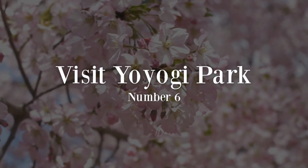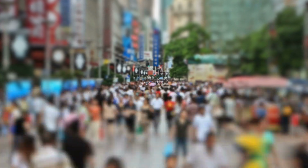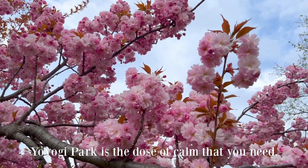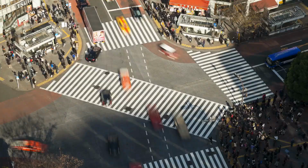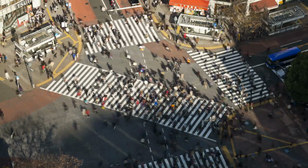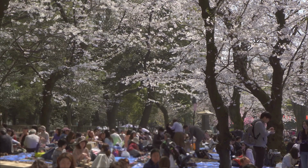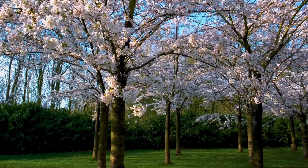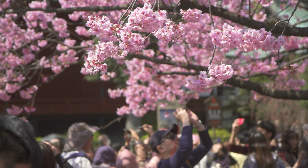Number 6, visit Yoyogi Park. After the crowds and chaos of Shibuya's streets, Yoyogi Park is the dose of calm that you need. It's one of Tokyo's largest parks, and it's just a 10-minute walk from Shibuya Crossing. When you're in Yoyogi, it's like you've stepped into a completely different world. There are huge open lawns, ponds, and tree-lined paths perfect for relaxing.